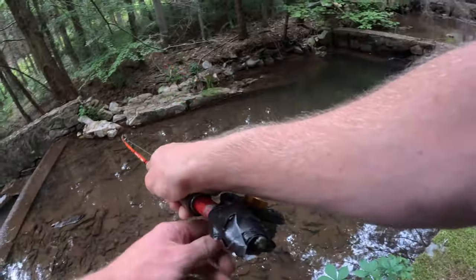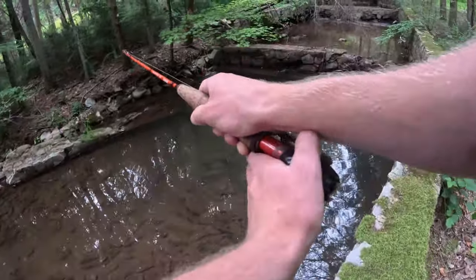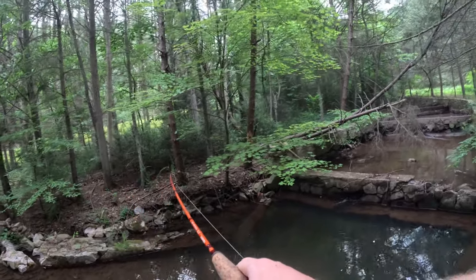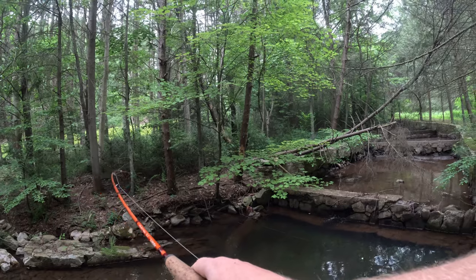Oh, that's a good fish. Is that a rainbow or is that a brown? Oh, it's a big brown, I think. But no, it's a big rainbow again. I'll take it though. We can land him.